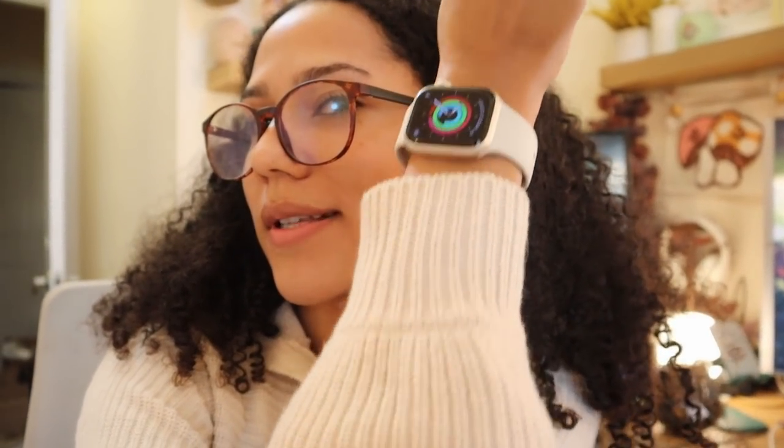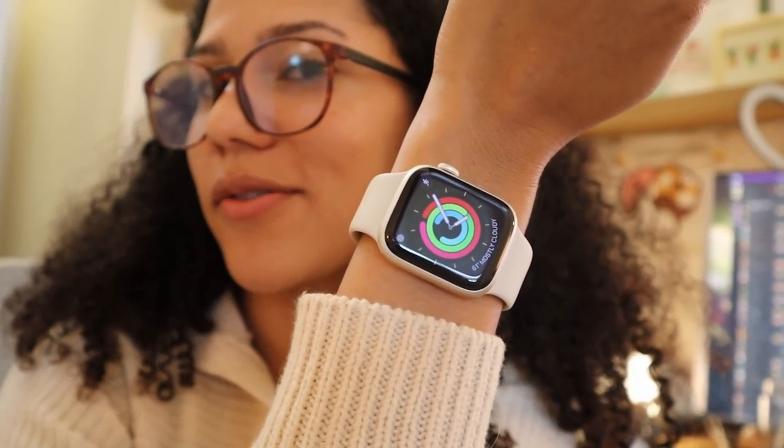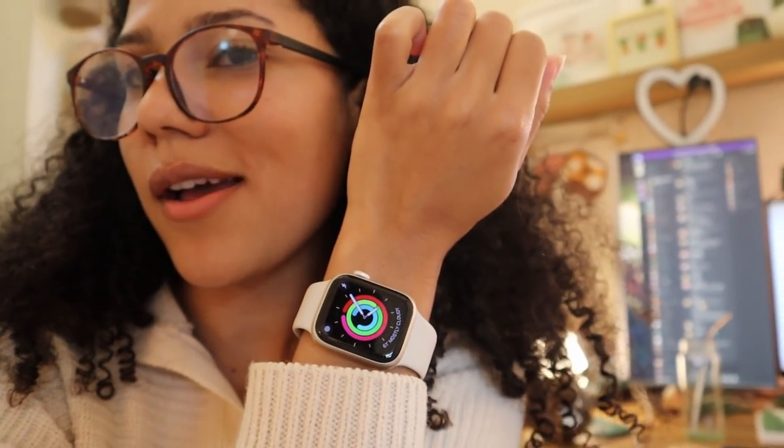What else? Oh, I also got a little something. Oh, what's that? It looks like my rings are almost closed. What is that? Is that an Apple Watch? I got an Apple Watch. I think I told y'all about that, but I'm so excited about it. I was an Apple Watch naysayer. One of my mods, my brother, my roommate, everybody was trying to convince me to get an Apple Watch.